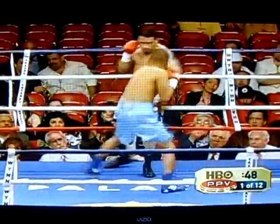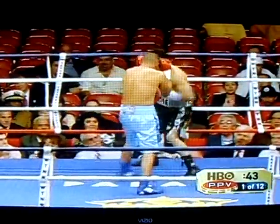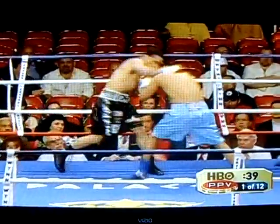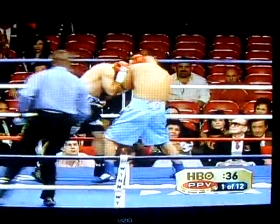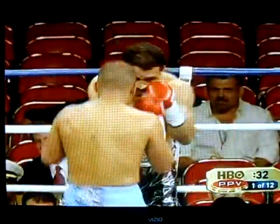Diaz is definitely mounting the attack. He wants to get in there and fight. He throws some good right hands. He's actually caught Cotto with a couple right hands. Well, he's caught him with a left hook. Yeah, he's not a big puncher, Lennox, if you haven't seen him before. But he is a volume puncher and an accurate puncher.